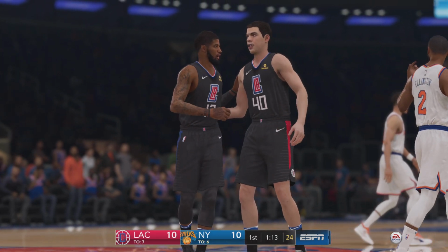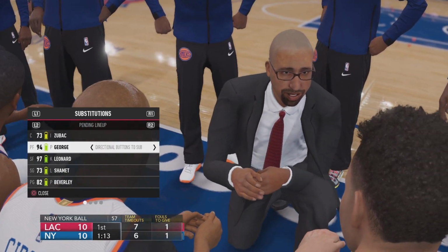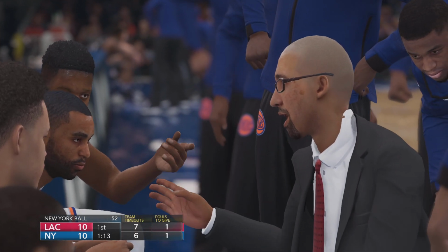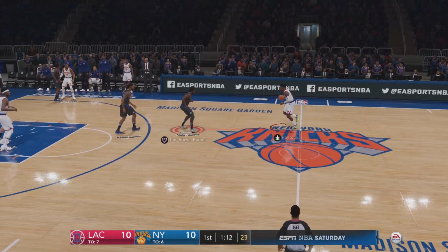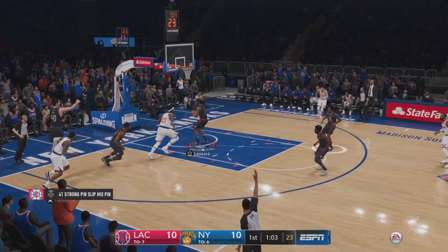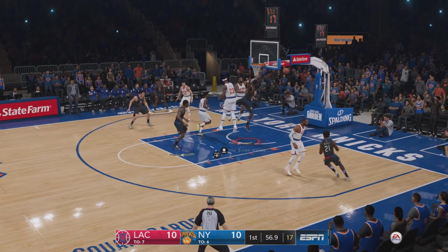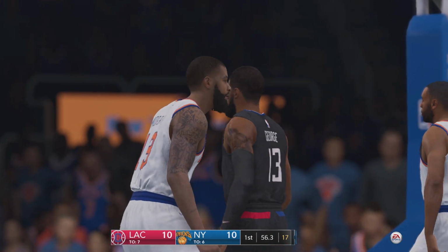Timeout here for the Knicks, as they'll talk things over here in the first quarter. Making their lineups. Here come some changes. Hayden. To Marcus Morris. Fires the three. Rebounds taken down by Leonard. To George. Marcus Morris able to recover with the block. Calls out of bounds. Last touch by Marcus Morris.